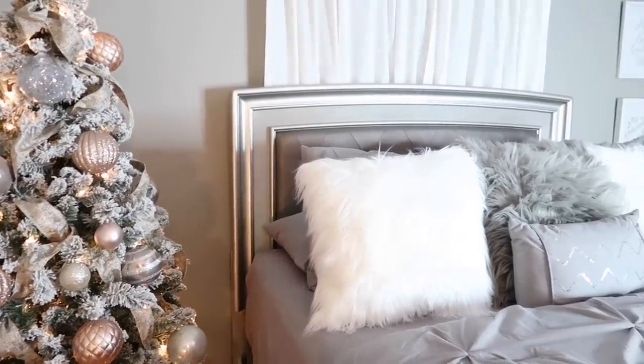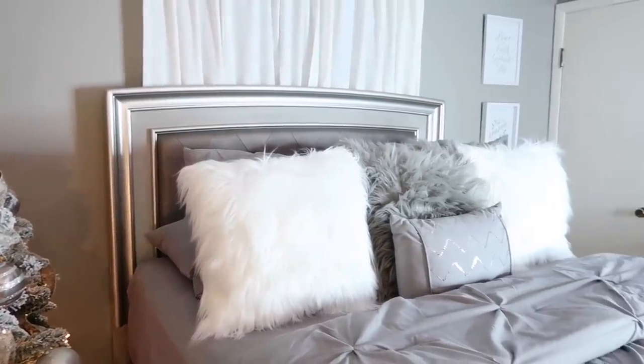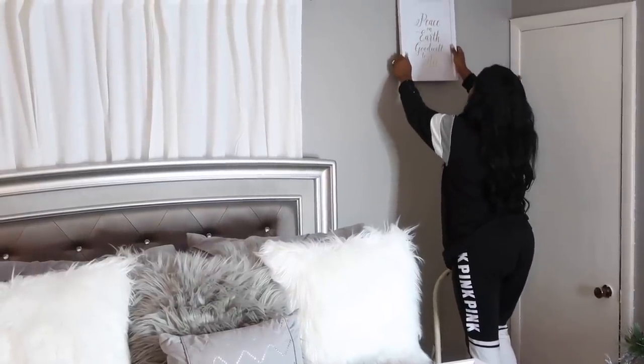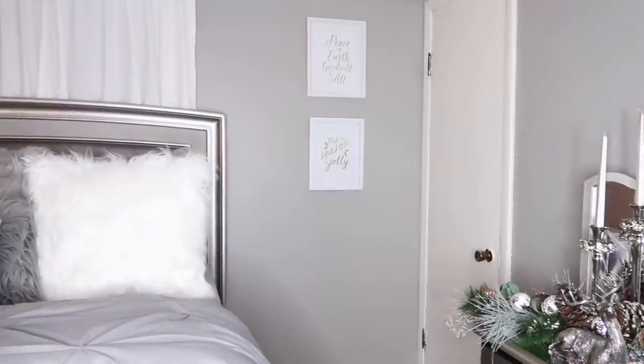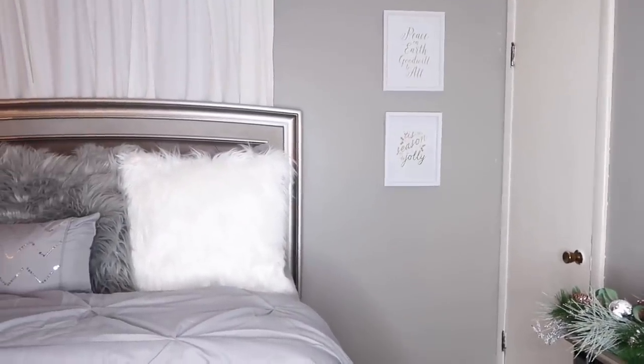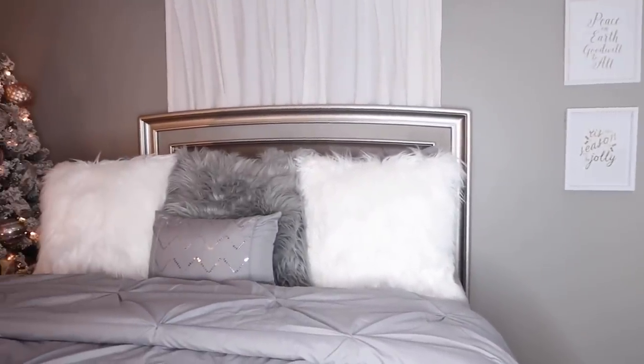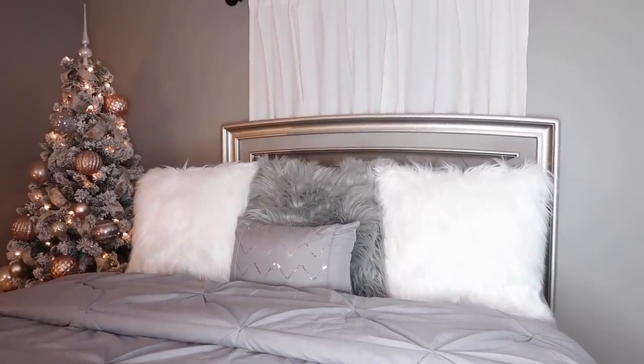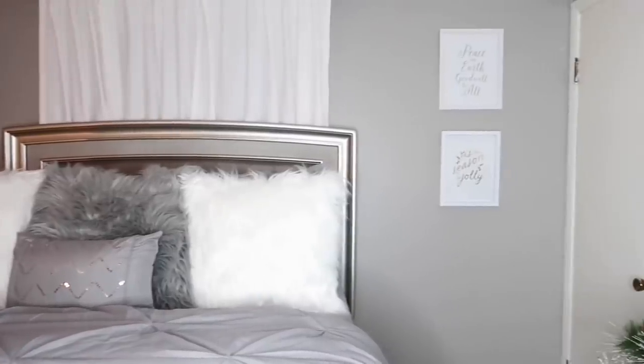most of your guests to the home. You just want to make a few cozy updates to make them feel very welcome. Now for this, I'm going to switch out a few of the normal pictures that I have in the room and put up some other pictures to blend in with the season that we're currently in.